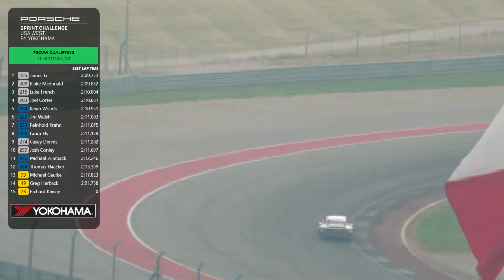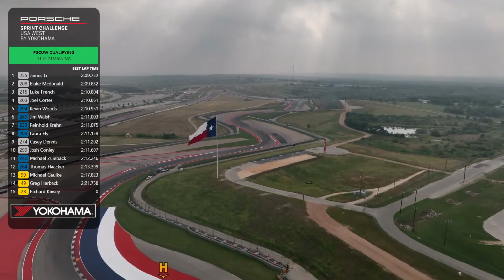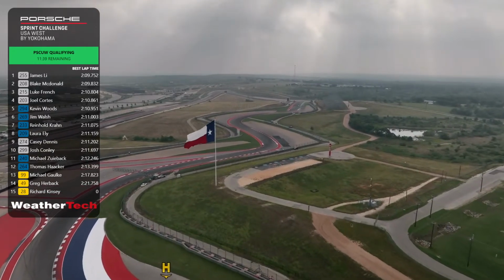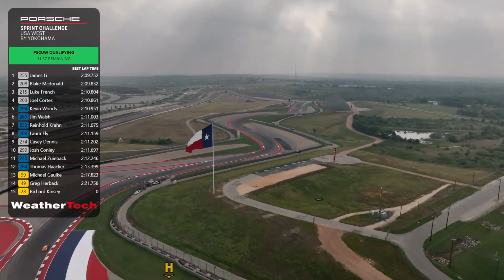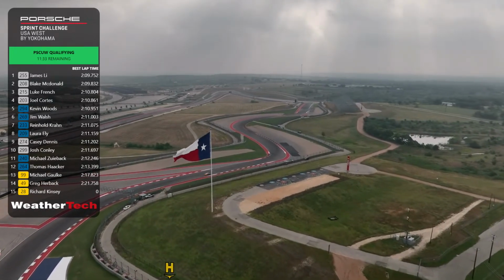Kind of surprised at Casey Dennis, because he's also been coming away with a number of second places this season, and sitting down ninth overall and fifth in category is a little bit shocking for him.